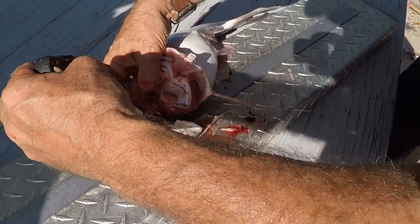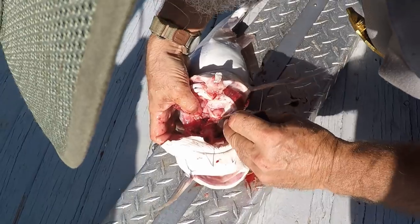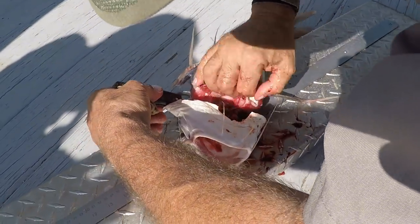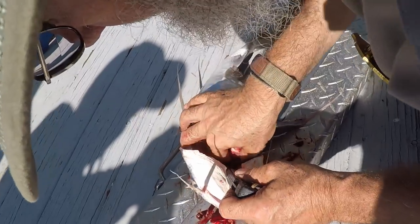Come on to Papa. This fish is gonna swim funky now. He's gonna go, what's wrong with me? I don't feel very good. I got a headache. Muy enfermo.